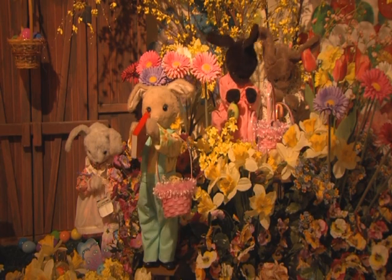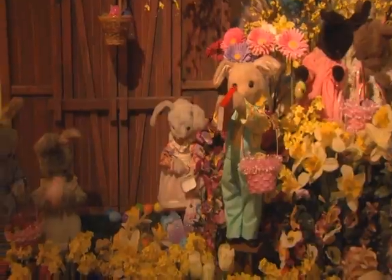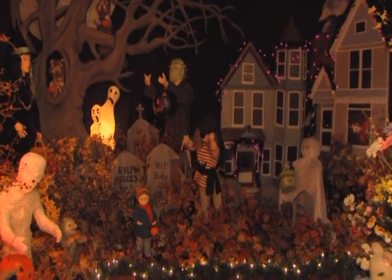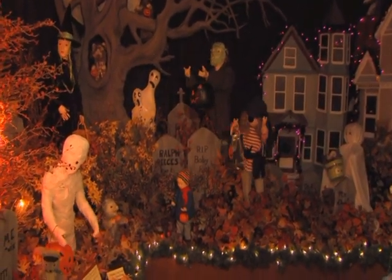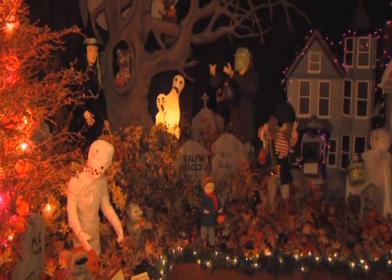And you see in the Easter scene, a number of the bunnies this year got new clothes, along with pieces in the Halloween scene this year that needed to have costumes made for them to go over their regular clothing to fit with what Christmas in Candyland, for those that live in the Halloween neighborhood, might look like.